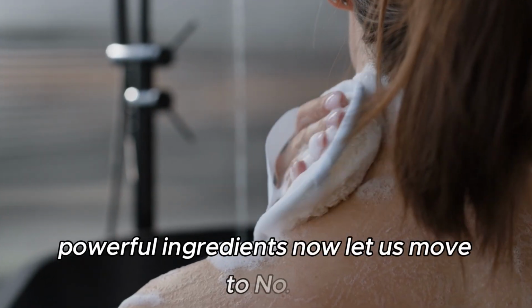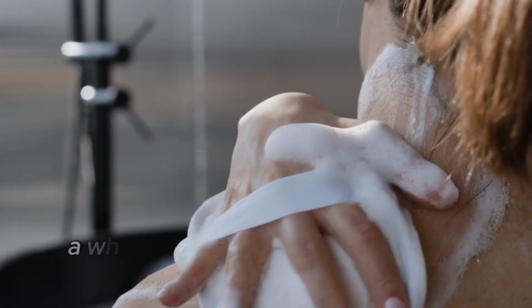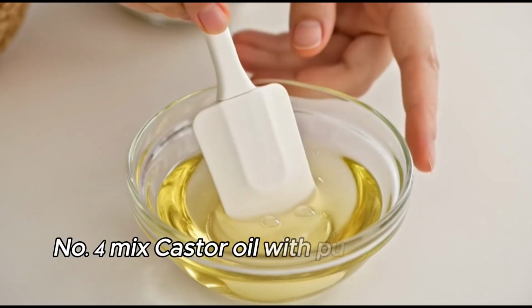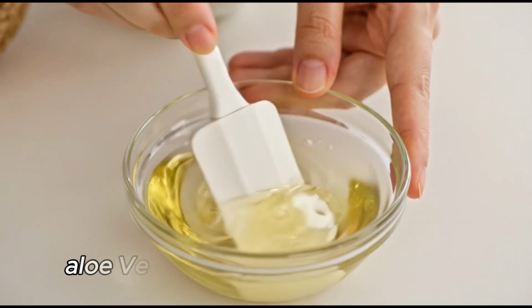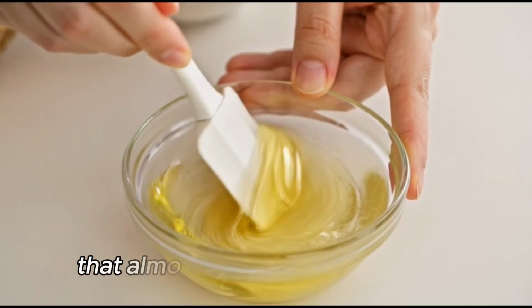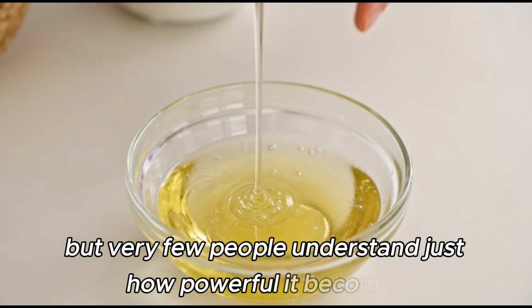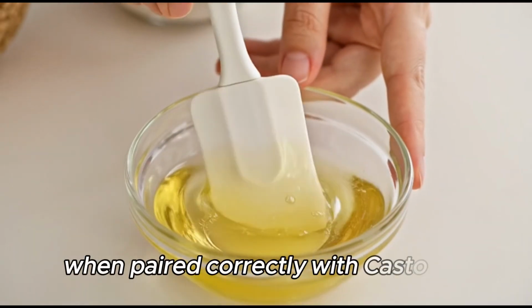Now, let us move to number 4, where we add something that brings a whole new level of healing to your skin. Number 4, mix castor oil with pure aloe vera gel. Aloe vera is one of those ingredients that almost everyone has heard of, but very few people understand just how powerful it becomes when paired correctly with castor oil.